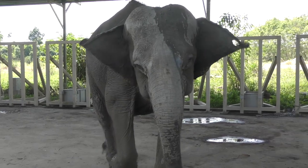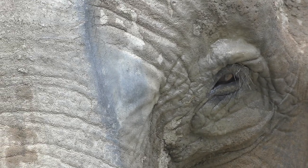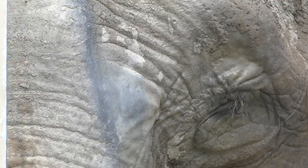The Wildlife Rescue Unit have come to the Borneo Elephant Sanctuary to do the weekly checkups on the elephants. And there's been a report that one of the elephants has a little bit of a bad eye. So we're going to take a look at that with the vets and see what the problem is and hopefully try to do something about it.